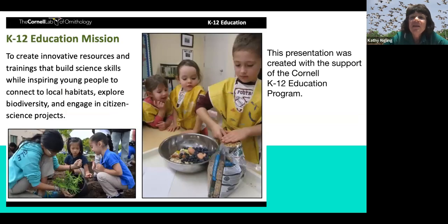This program is presented with the support of the Cornell K-12 Education Program, which is part of the Cornell Lab of Ornithology. And their mission is to create innovative resources and trainings that build science skills and inspire young people to connect to their local environment, explore biodiversity, and engage in citizen science projects.